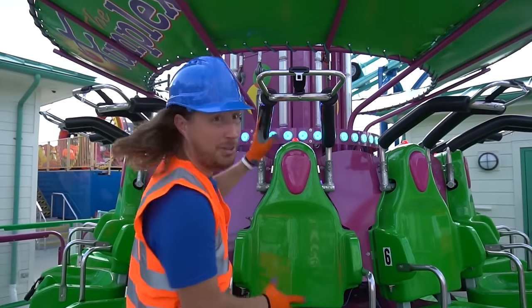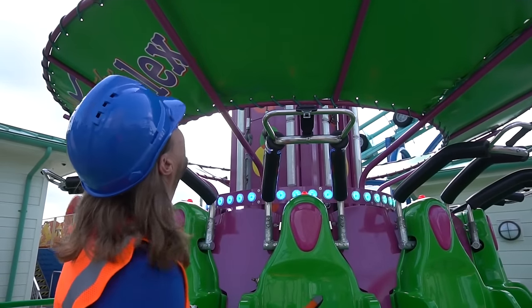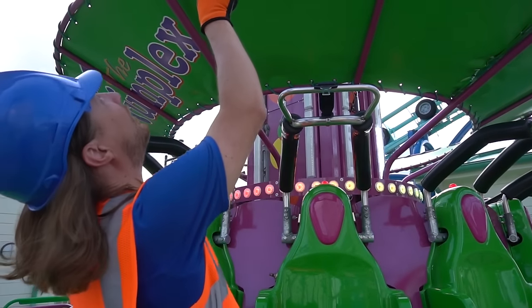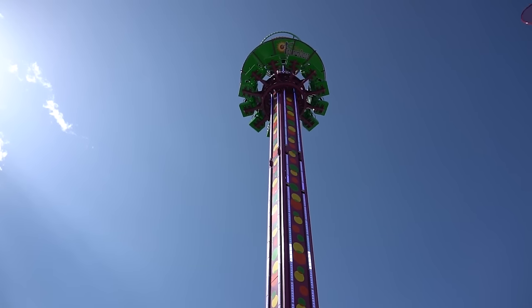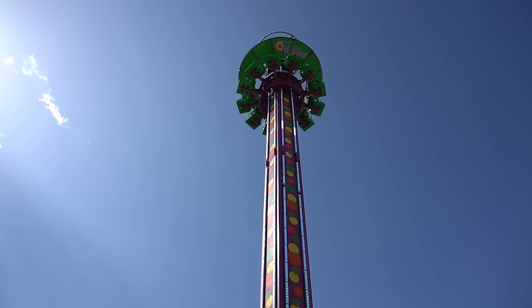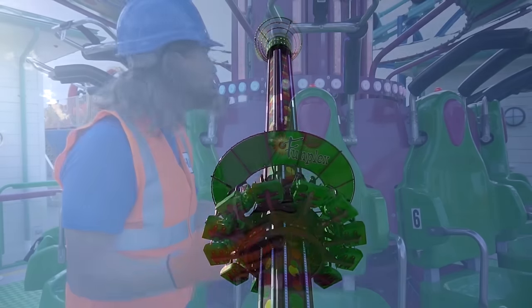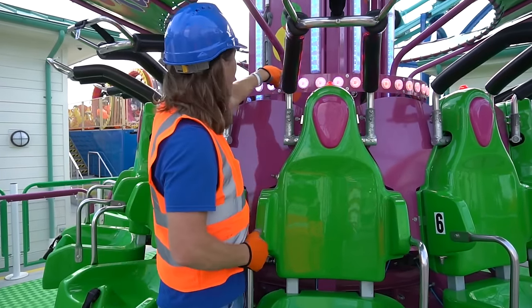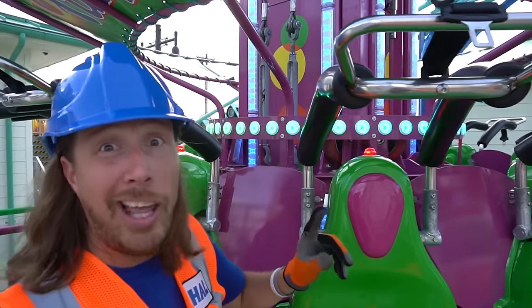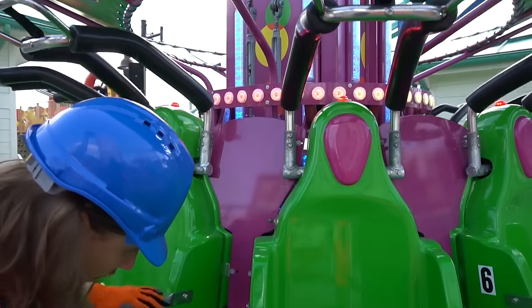Doesn't this ride look awesome? You know what it does? It takes you all the way up there to the top and it spins you and then it drops you. It'd be really, really awesome. It'd be a really cool ride to get on, right? It's got some really cool colors. And look, see all the cool flashing lights? That's awesome.